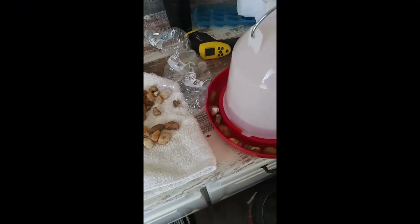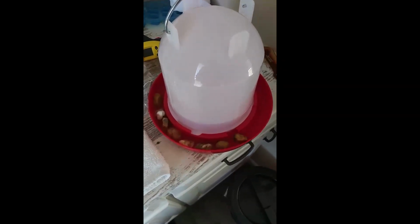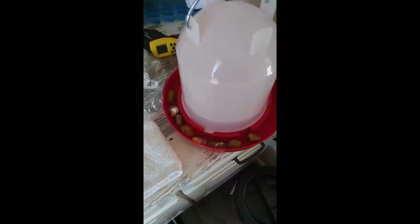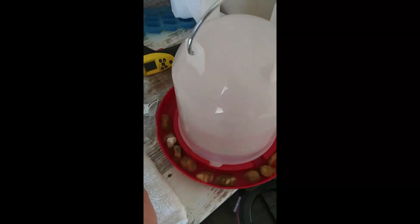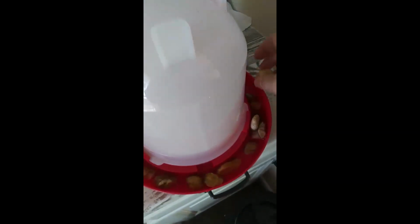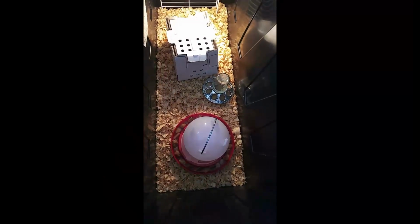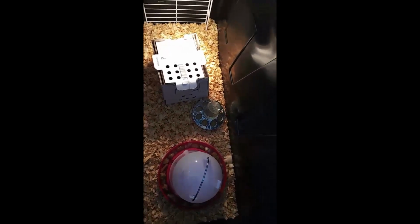We're using bottled water because we had to treat the well, and I'm not exactly sure about the contaminants within the well, so we're going to use bottled water initially. And we put these little stones in here to keep the chicks from tipping in here and drowning themselves, because after all they are very small. We've got the water in here, which is all important. We've got the food in here, and we got the light in here, the heat lamp.